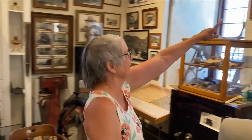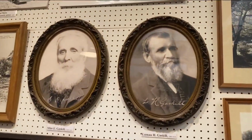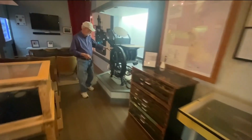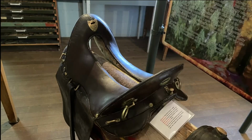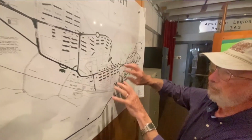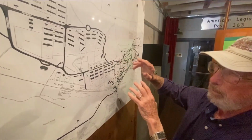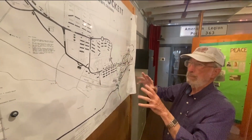This is Silas and Lumen Gaskill. On the second floor is a museum explaining the history of Campo's Camp Lockett, where several cavalries were garrisoned during World War II, including the Buffalo Soldiers. There was up to about 5,000 horses here at one time and maybe about 3,000 men.